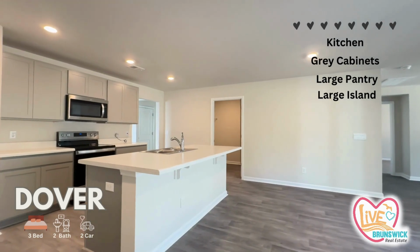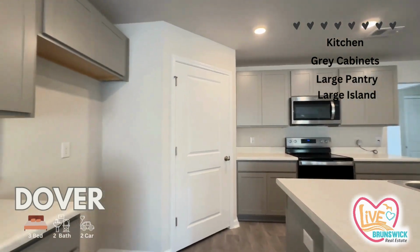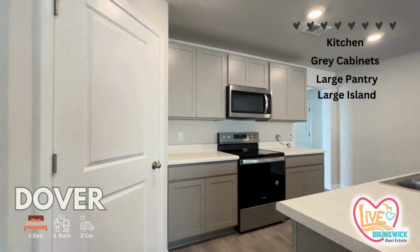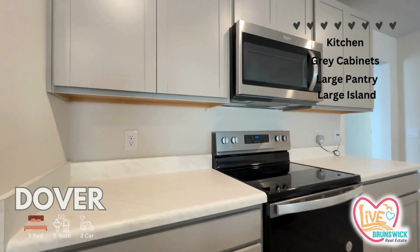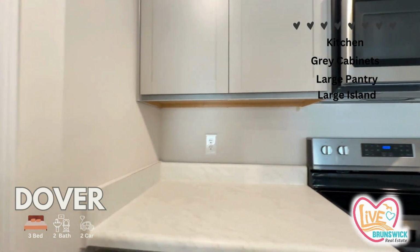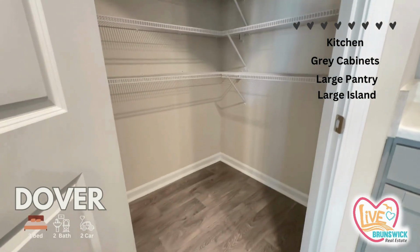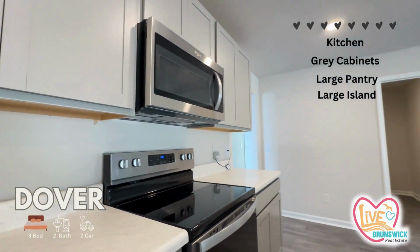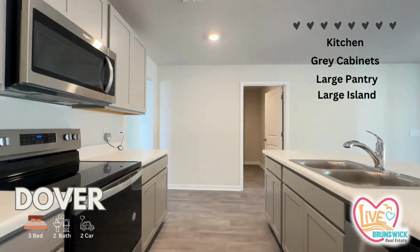Again, the hardware does not come on the cabinets and there's no crown molding on the cabinets, but that's something that we could certainly arrange for you after closing if that's important to you. We could also install a backsplash. Wouldn't that be pretty? Here is your great size pantry. Look at all that space. Whirlpool appliances in here.